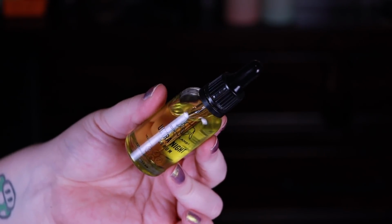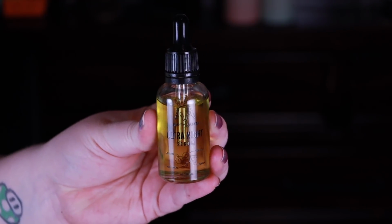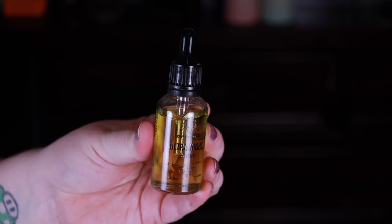Let's start with the first product, and it's from Dirty Lamb, which by the way is the best name for anything in the world, okay? Because I am a dirty lamb. All right, anyway. The Ultra Night Serum retails for $52. So I've been using this as a part of my nighttime routine, and so far, so good.